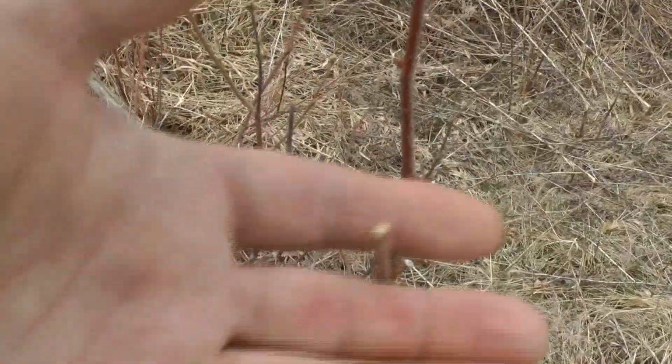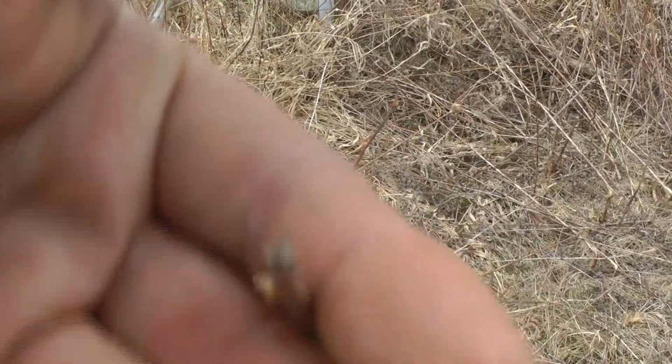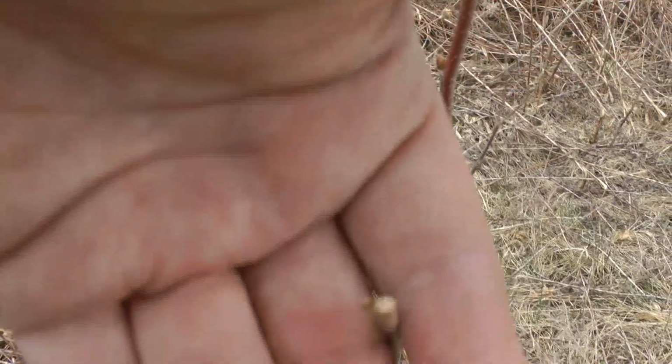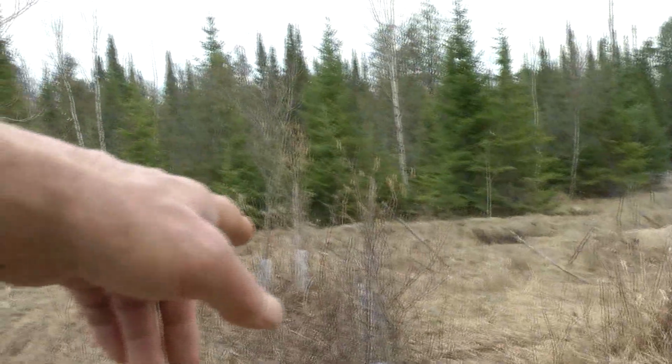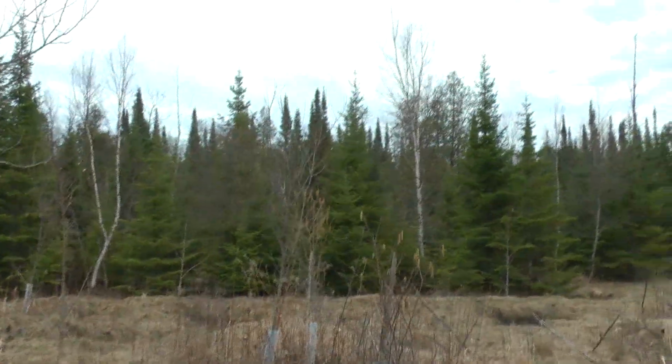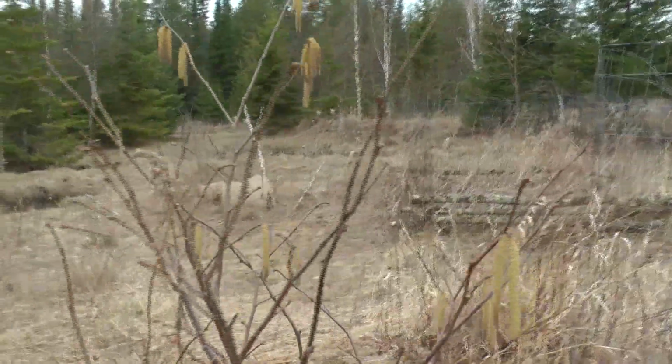The deer topped off this hazelnut. Nuts to attract squirrels and browse to attract deer. I'll bet the deer eat the nuts too. Why not? There's a hazelnut here, there's one there, one here, one in that cage, one in that cage. You can see the catkins. Ooh, look at all the catkins. So these guys, some of them might have some nuts on them. They're spent.